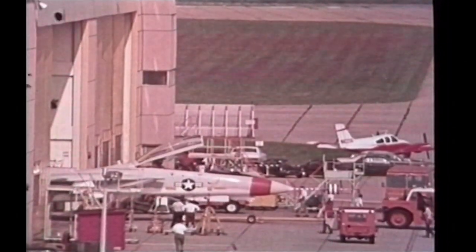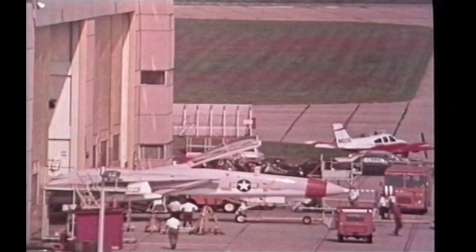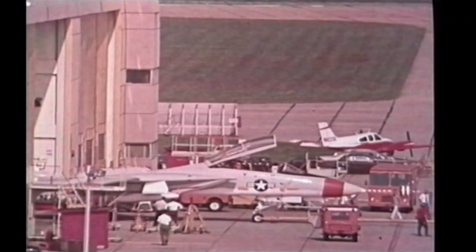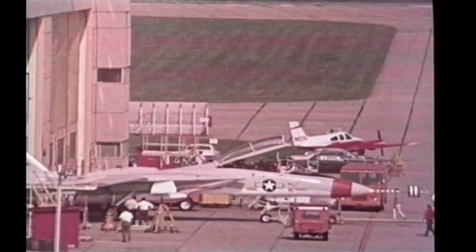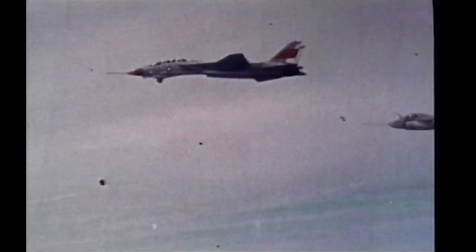This is aircraft number 12. It was redesignated as 1X to replace the lost one. This plane was to continue the test program and included the high-speed tests.